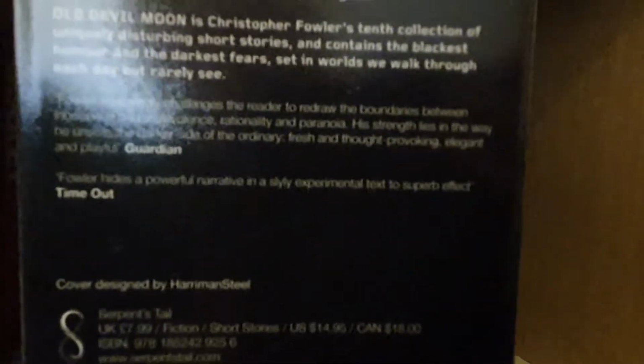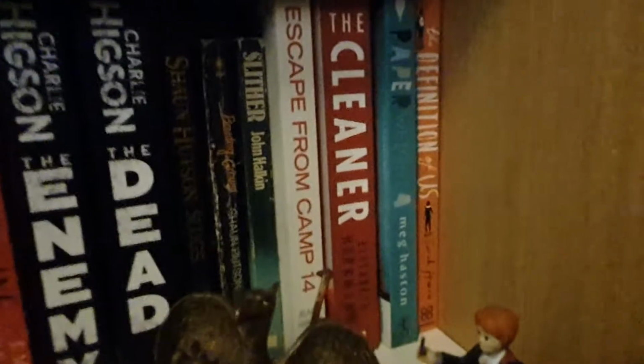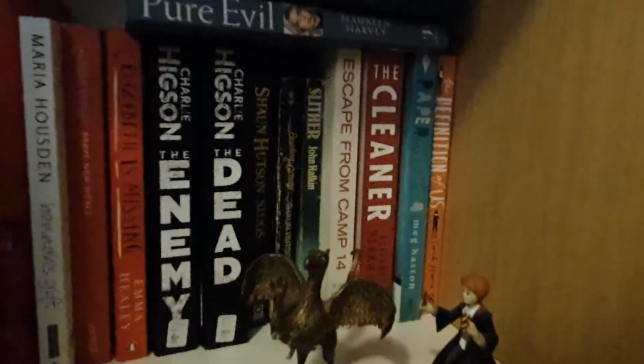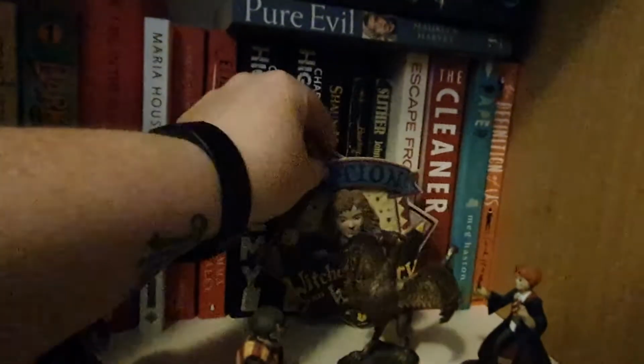Short stories. Yeah, probably keep that one, but I don't think I can squeeze it back in without damaging them, so. How cool are these? Some vintage horrors there. Slither. Slugs. Ooh, flesh-eating slugs, that one is. Elizabeth is Missing. Oh, this one.